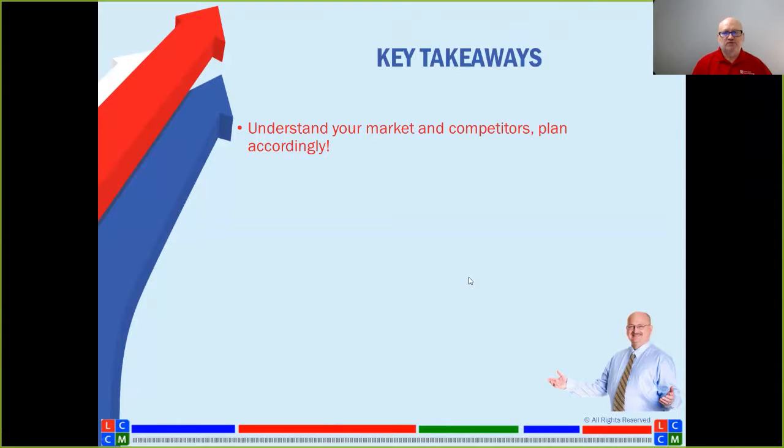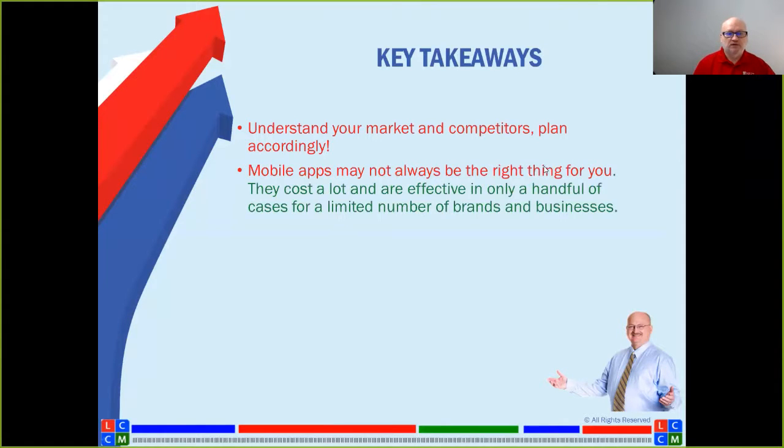Understand your market, your competitors, and plan accordingly. So again, know what your competition's doing, know what your market is, and then you create a plan. Just keep in mind that mobile apps may not always be the right thing for you. They cost a lot and are effective only in a handful of businesses and cases where, again, you're trying to do push notifications. You understand clearly that the main thing that's going to happen is you're going to be communicating with your existing customer base. And there's no way to search for them online. They're not going to just show up. You have to go through the App Store to get access to them.